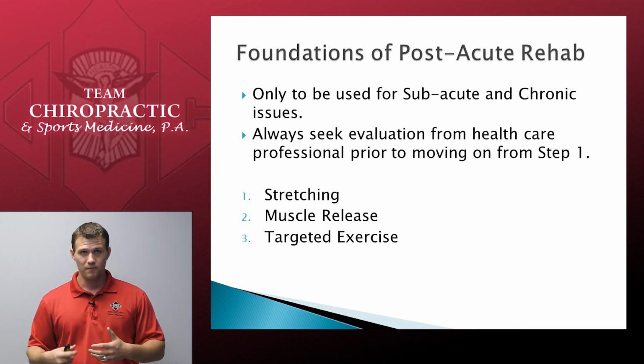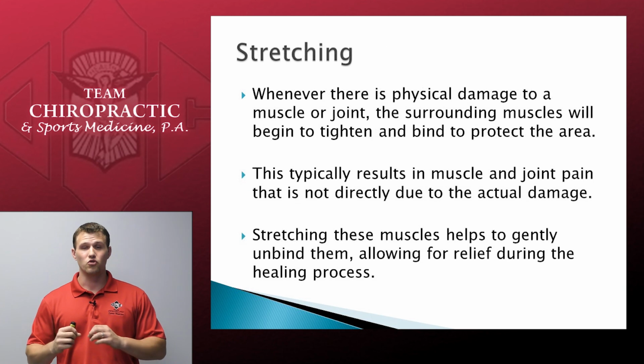Now, the reason we want to stretch after an injury is that when the injured tissue occurs, there is tightening of the muscles around there to protect you. And this is a good thing. However, this over-tightening can get out of control sometimes, and that can lead to pain that is not related to the injury itself, making your recovery less effective. So, a gentle stretch to the area can help alleviate some of that pain and relax those muscles to promote the healing process more efficiently.